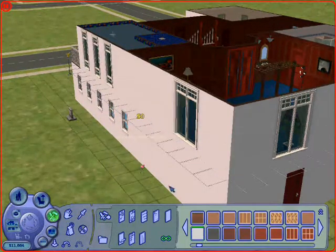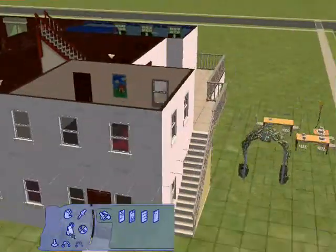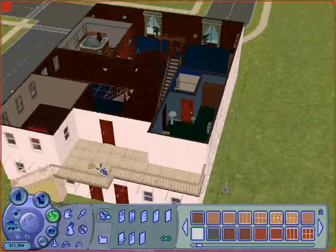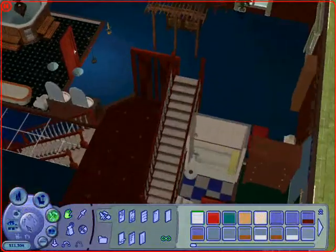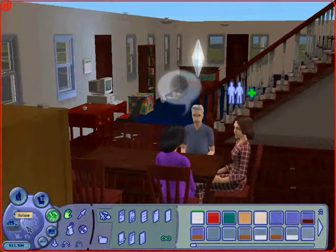Now we have some pretty inconsistent windows here, but that's a-okay. You're not gonna see me crying over that. Like I said, we'll redo the windows later, but that's not something for now. And there you have it, ladies and gentlemen. This is the redone second floor. I hope all of you guys like it.